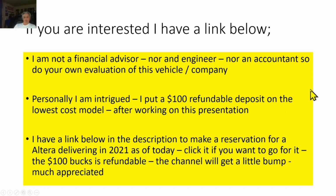Anyway, I'm going to do some more work on this maybe, but I just wanted to tell you, I'm not a financial advisor or an engineer or an accountant, so you can evaluate this company yourself. After I checked this out and the engineering and saw Munro was involved and these hub motors were involved, I'm a fan of all that. I personally put down a $100 refundable deposit on the cheapest model. I ain't saying you should do it, but who knows? The price may go up or the options may go down. That's what I thought anyway.